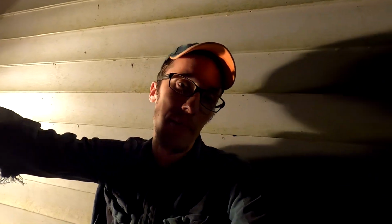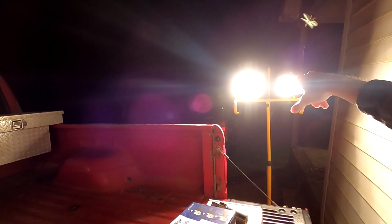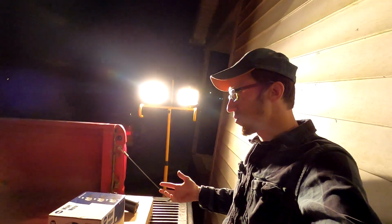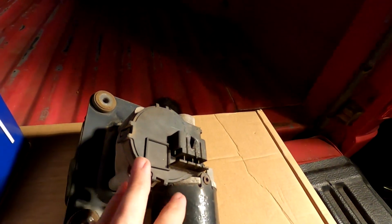So it's nighttime now, but we've got some big bad lights. Man, I'm going to try to show that on camera. Hopefully it doesn't blind you guys. But some of the best work on car projects happens in the middle of the night, in my opinion, with bugs, mosquitoes and moths just swarming all around your face. It's good times, right?